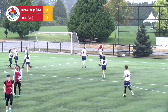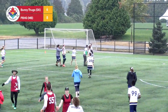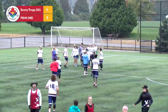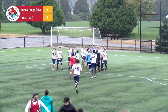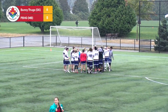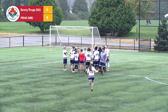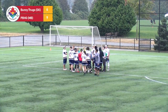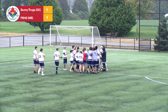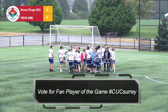They lead 9-6. Uncharacteristic let go there from Garrett Peters, who's usually so good on defense, not staying on the open side of his man and allowing them to get open easily from a throw from Lim there. Great job, PBHG, exposing that mistake and taking another 3-point lead here. Yeah, this PBHG team looking very good, looking like they're ready for a final game tomorrow. There's still 15 minutes remaining on the clock here.